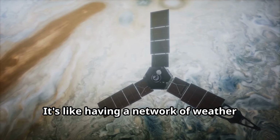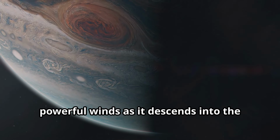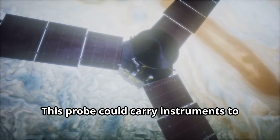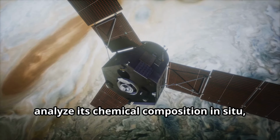Imagine a probe designed to withstand the crushing pressure thousands of times greater than Earth's atmosphere, enduring searing temperatures and powerful winds as it descends into the Great Red Spot's swirling abyss. This probe could carry instruments to measure the storm's internal structure, analyze its chemical composition in situ, and even search for signs of lightning or other energetic phenomena.